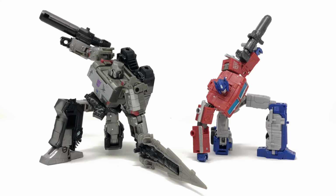And by the Generations line, I know the Studio series is a part of that now, but back in the day the Generations line was our more classic styled figures, such as the G1 figures, the Beast Force figures, etc. So when I refer to it as a Generations ranking video, what I mean is that I'm going to be ranking the figures from the G1 cartoon series.